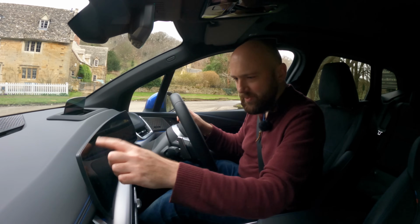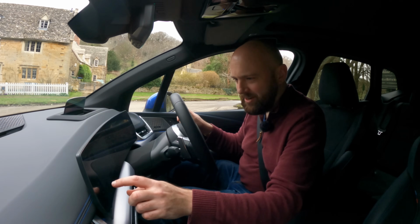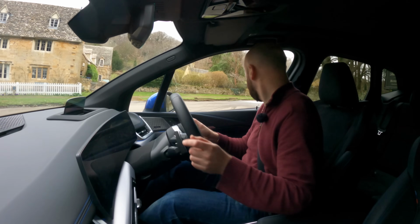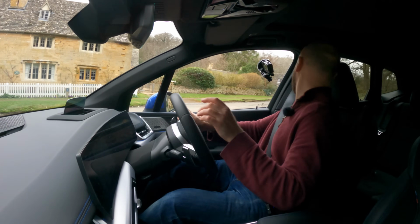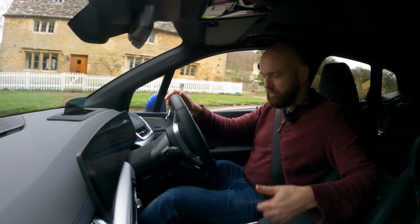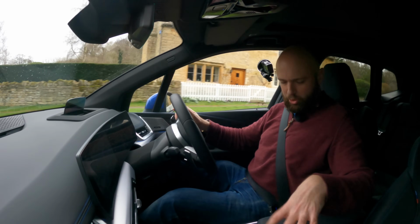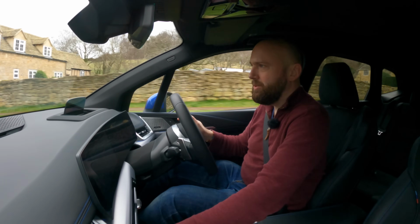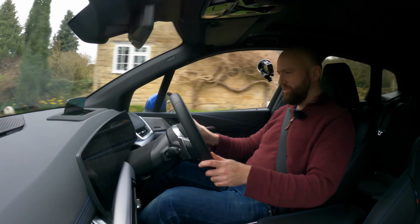Right, anyway, let me just zoom the sat nav in. No, zoom. Oh, for God's sake. Anyway, it doesn't have an iDrive wheel, which does feel like a bit of a miss. I mean, you've got all this space here. Surely there would have been room for a twiddly, rotatey thing of joy. I'm just going to use the mobile phone charging tray, but yeah.